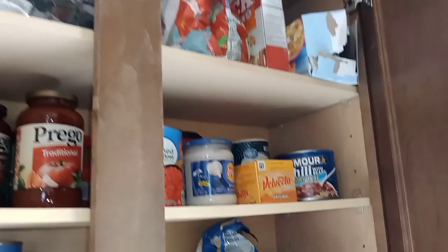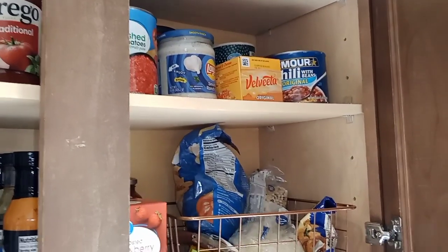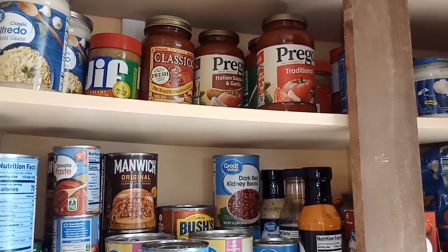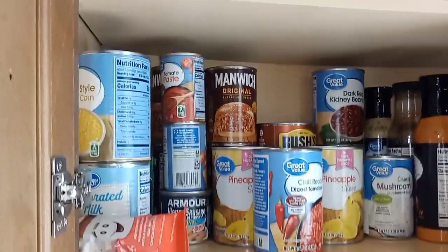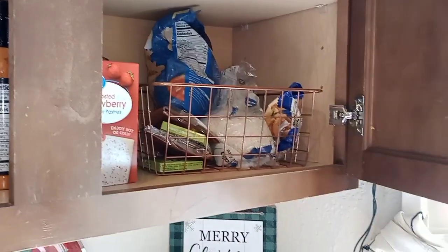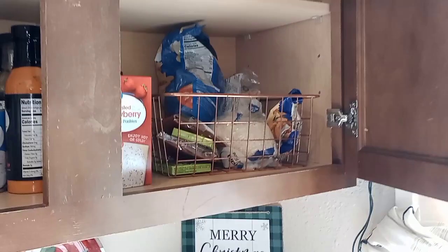Marshmallows, pancakes, we got some ranch dip, got the Velveeta, and then we got a lot of Prego sauce for spaghetti. Alfredo sauce, some of my canned goods I did put right here. Then we have some more beans and rice and things like that in this cabinet.